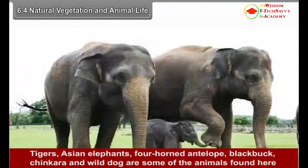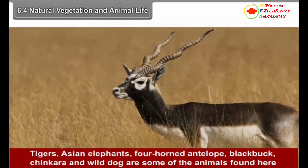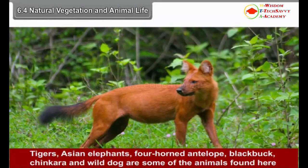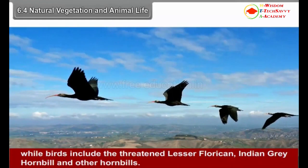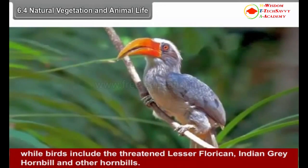Tigers, Asian elephants, four-horned antelope, blackbuck, chinkara and wild dog are some of the animals found here, while birds include the threatened lesser florican, Indian grey hornbill and other hornbills.